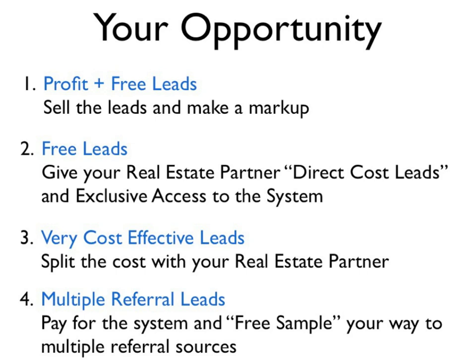Or the fourth and final option is you can do multiple referral sources with the leads. So you can pay for the system up front, run the lead generation, pay the $13 a lead, and free sample your way to multiple referral sources. So if you generate 100 leads in a month and you send 25 leads to this real estate team, 25 leads to another real estate team, 25 leads to another real estate team, the agreement that you can potentially give to your partners is, listen, I'm going to provide you with free leads, but I would very much like to be the first person that you think of for all leads that come through your business.